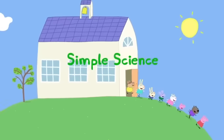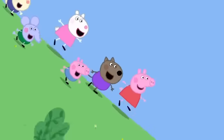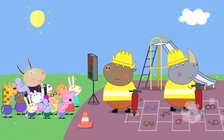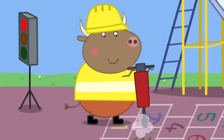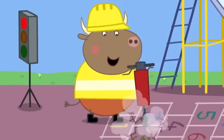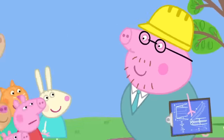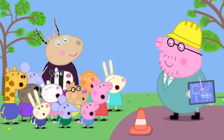Simple science. It is playtime at Peppa's playgroup. Stop! Mr. Bull, what are you doing to our playground? We're digging it up! Mr. Bull loves digging. Hello! Daddy, why are you here? I'm working with Mr. Bull. Ooh!